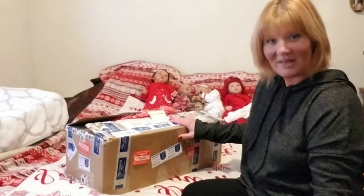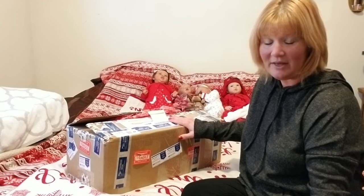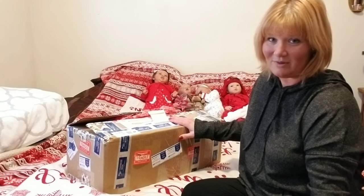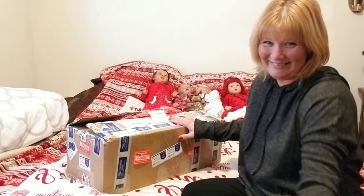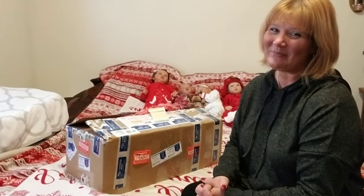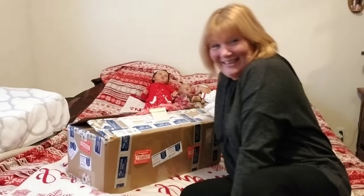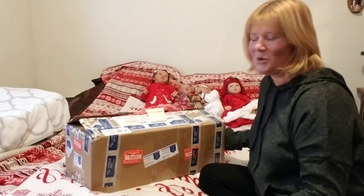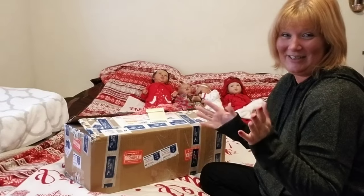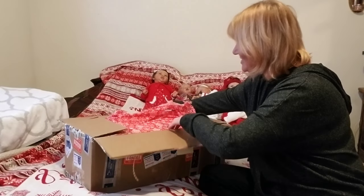This baby is, as many of you may know, my first ethnic baby, and this baby has come from Kymberlee at Kymberlee's Cocoon. Hi, Kymberlee. We're finally here. I can't wait. And this box is so huge and so heavy. What's in here? I'm going to find out.